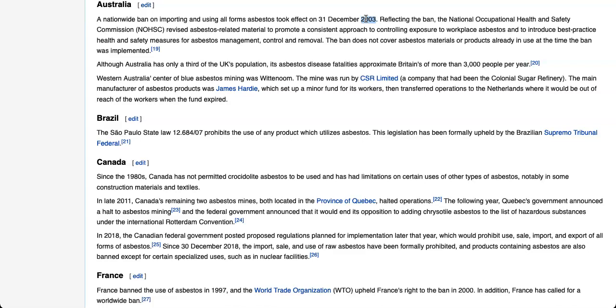So it says here, although Australia has only a third of the UK's population, we have a similar number of deaths as the UK. I worked with a guy, and his wife worked in hazardous substance removal, basically asbestos, and she could not believe how bad the asbestos problem was in Australia. I mean, obviously, it's three times as bad.